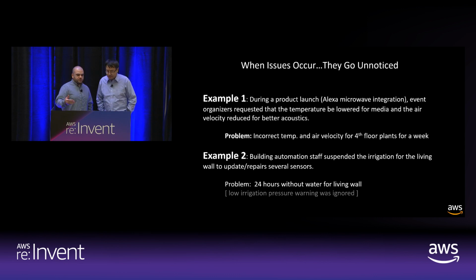And so the first occurred when the Alexa product launch occurred, and that was at a time when the building operators requested that they change the temperature conditions on the highest fourth level of the building so that the media who's coming in can be a little bit cooler. And also I think they changed the air velocity. So those were settings that were fine to change temporarily, but it turns out no one set them back to their original set points. And so that was a problem.